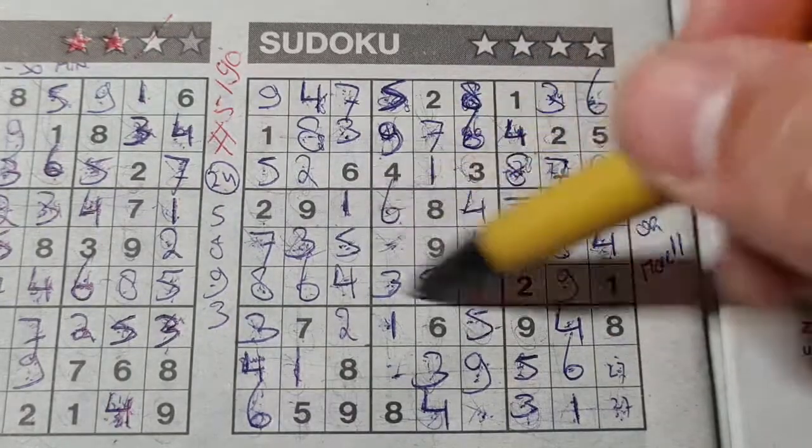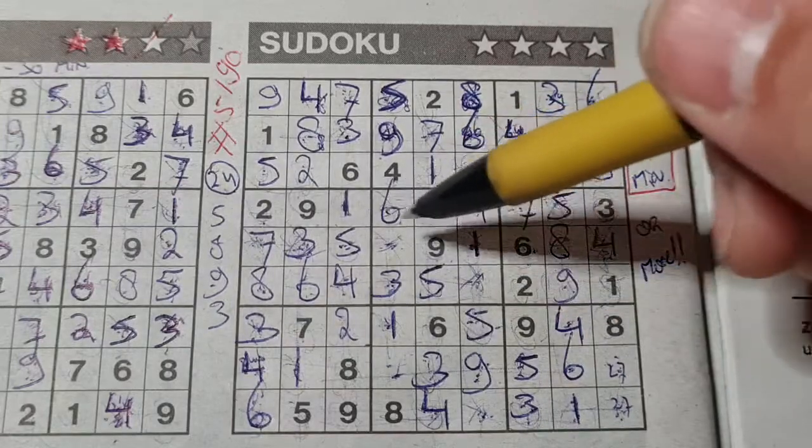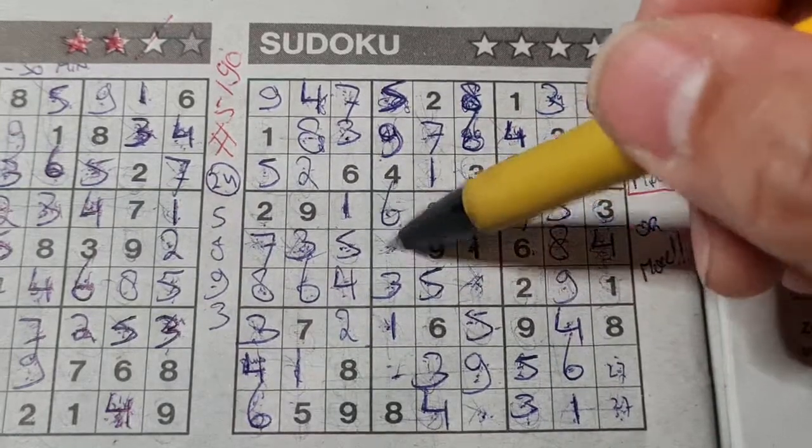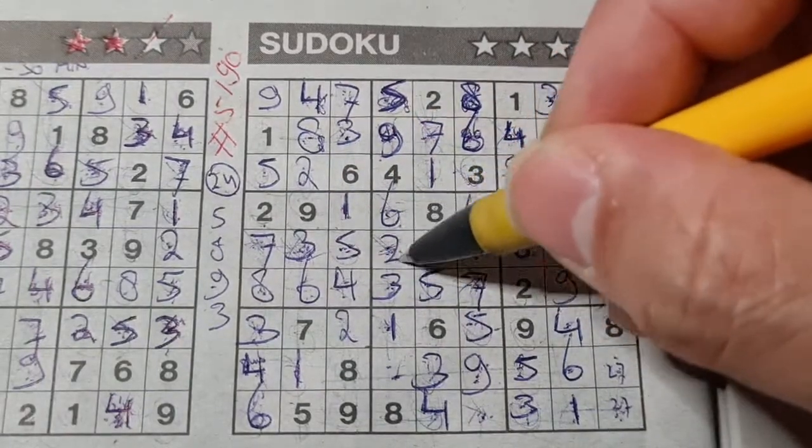2 missing numbers in this big square for numbers. The 2 and the 7 are missing. We have a 7 in the middle row. No 7 there. 7 should be here. And the 2 goes there.